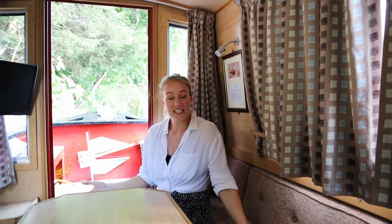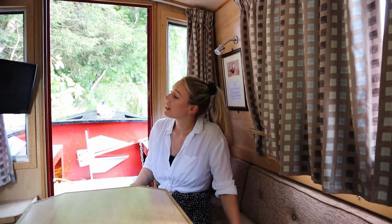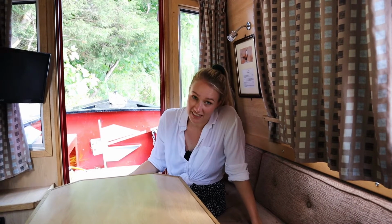So this is our lounge area or living room, whatever you want to call it. We have a TV, a sofa and a table. Table we can put down and this turns into a double bed, which is quite handy if we get guests. Over to the kitchen.